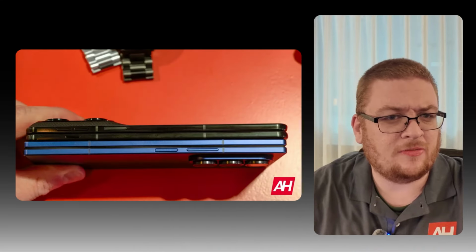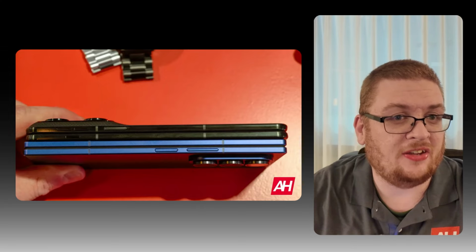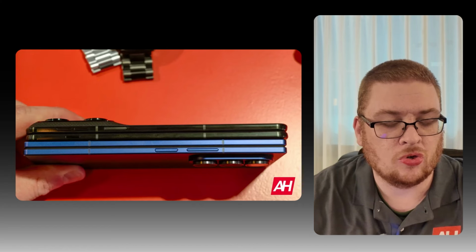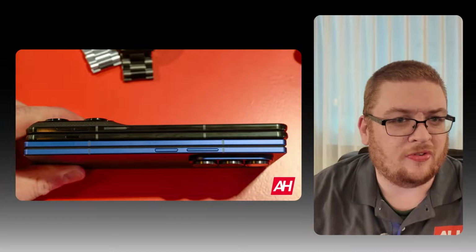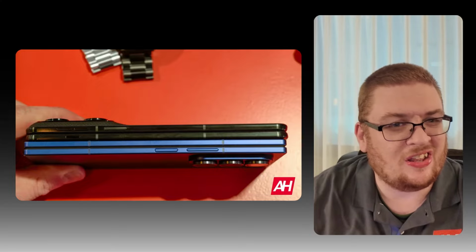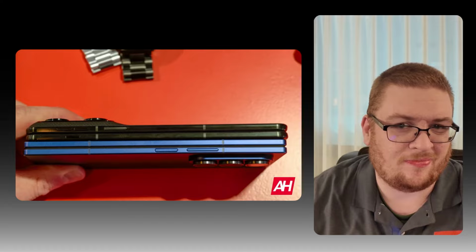Now Motorola is not telling us how thick this device is, but I was able to compare it side by side with the Galaxy Z Fold 7. It does look to be a little bit thicker than the Fold 7, though it's a little bit hard to tell because Samsung has the flat side while Motorola is going more for a curved approach, almost like what Google did on the original Google Pixel Fold. But I'd venture to guess it's probably right around 4 millimeters unfolded and probably 8.5 to 9 when folded. So it's not crazy thin, but it's also not crazy thick either. It also doesn't feel super heavy.